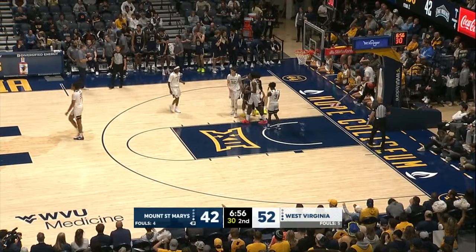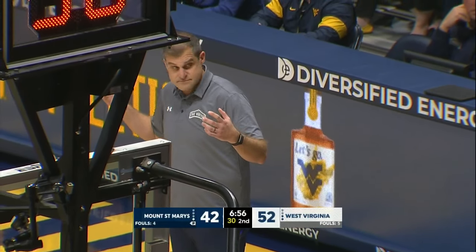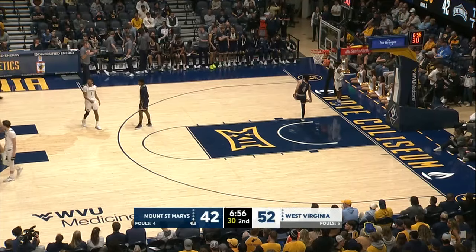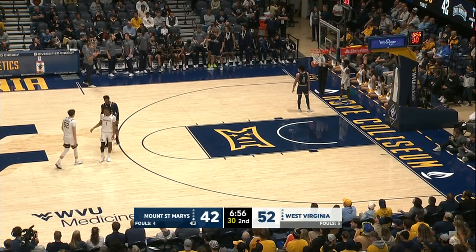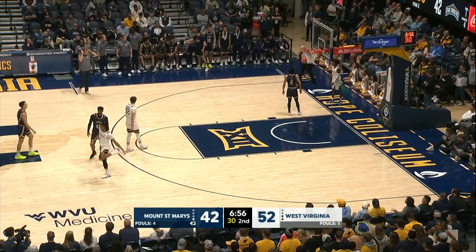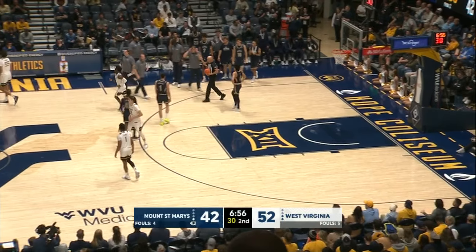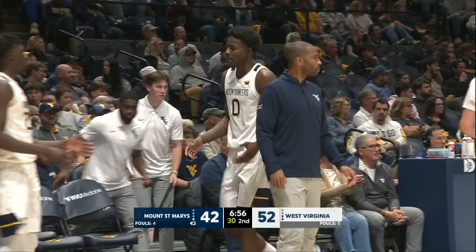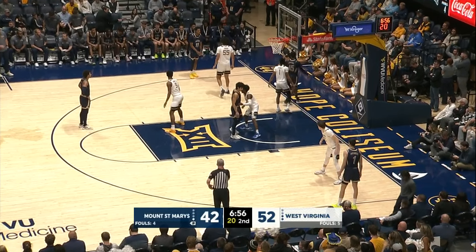West Virginia ball. I'll tell you, you've got to give Mount St. Mary's a ton of credit. They've had opportunities to fall a number of times between foul trouble and turning the ball over. And, you know, 6 minutes, almost 7 minutes to go, only down 10. I mean, if you're Donnie Lynn, you have to be very happy about this. You know, one quick thing that I'd like to bring up about him, too. We'll resume here with an inbound out of bounds on the far side baseline.